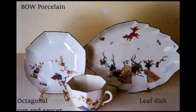Here are more examples of Bow porcelain. They are again decorated with the kakiemon-inspired designs. The unusual octagonal cup and saucer contrasts with the leaf dish on the right.